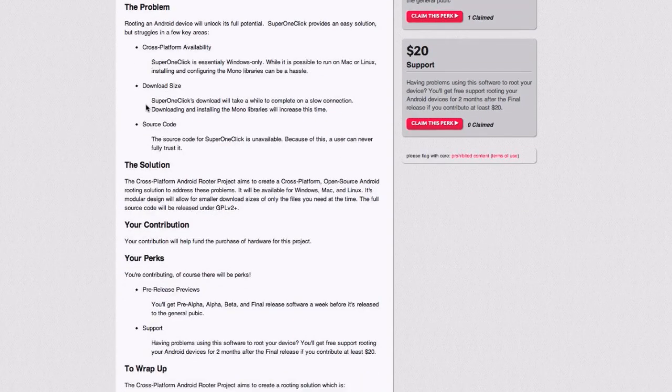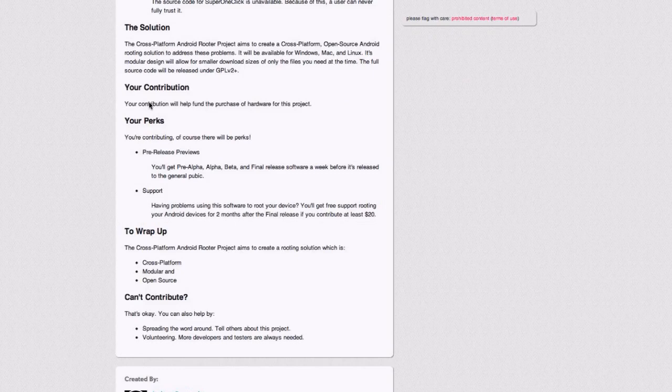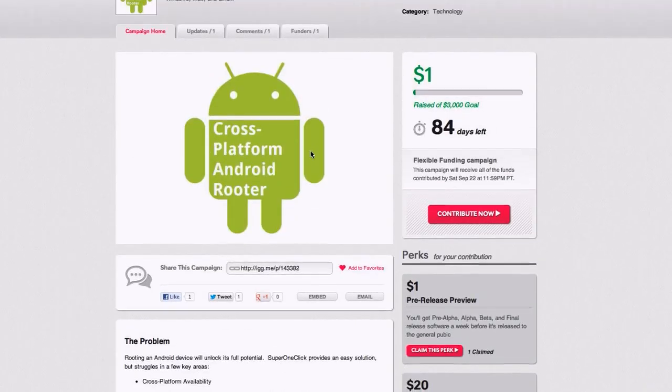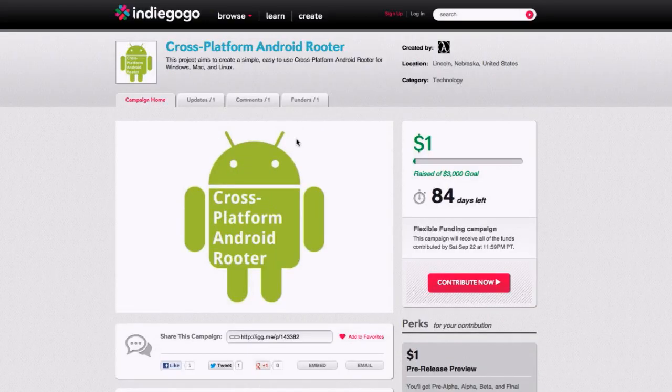So they say the solution is: the cross-platform Android rooter project aims to create a cross-platform open-source Android rooting solution to address these problems. So there you go. If you get in, you get perks, kind of like on Kickstarter, and it's only a dollar to get in. That's cool. So if that's interesting to you, go for it. I'm a big fan of rooting an Android device because I hate the idea of having a computer and not having administrative access over it. That just seems crazy to me.